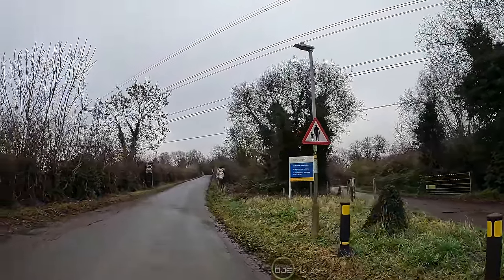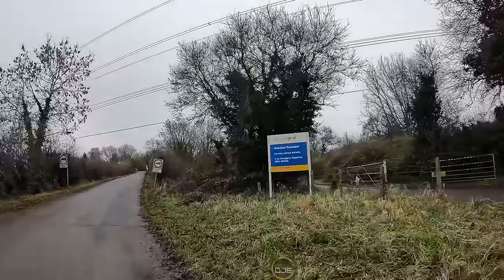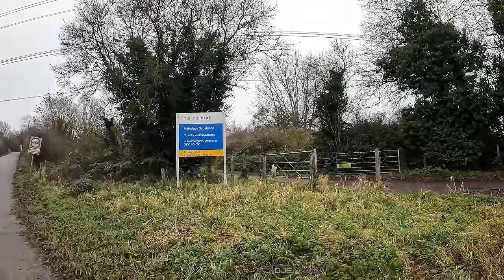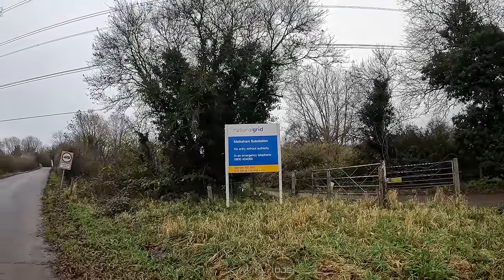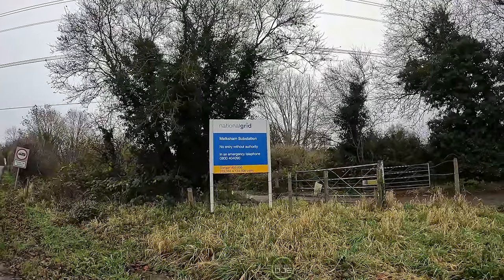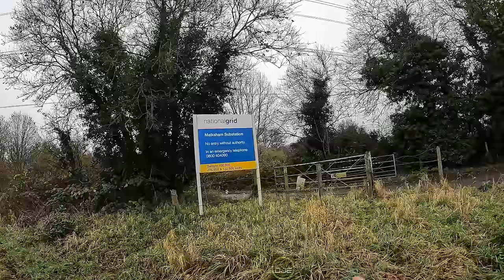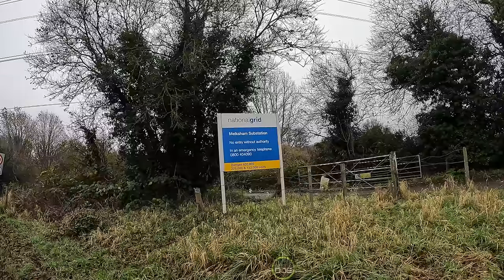Welcome back to another video, everybody. Today, we're in Melksham, in Wiltshire, at a National Grid Substation. Now, you may ask why we're here. Yes, they're very interesting sites. However, today, there is a 134 tonne reactor being delivered by road from Bristol Docks, Avonmouth Dock, here.